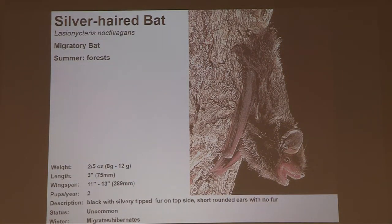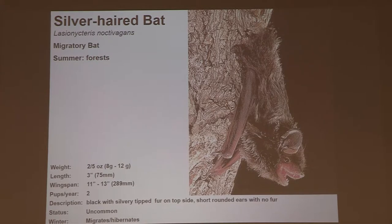Now we get to our other three remaining species. They are migrators. They don't spend their winter here at all. They fly south. We'd call them snowbirds, but they're bats. So we call them snow bats, I guess. So this guy summers in the forest, foraging high above the canopy, likes eating the bugs that fly very high. And then when the bugs start declining, they just go south and follow the bugs south, some flying all the way down to Tennessee or Florida. They go a long way.